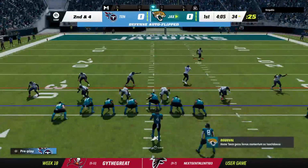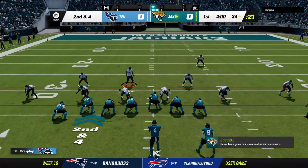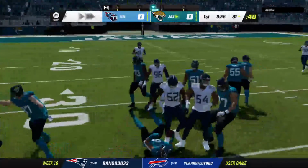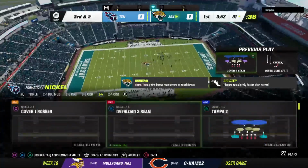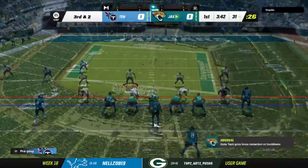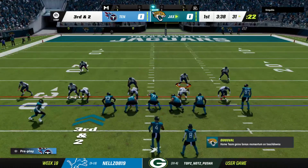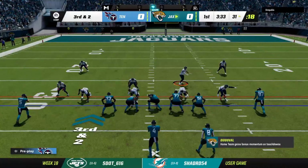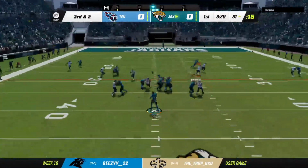The last run got 6, now 2nd and 4. And they'll keep leaning on the running game, back to the ground. And this won't be enough to pick up the first. A gain of 2, 3rd and 1. I know that speed is the hallmark of today's NFL game, but the key to good rushing defense is still having your linebackers set the edge.